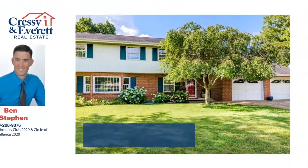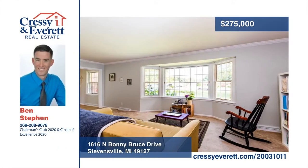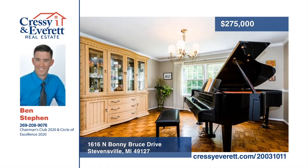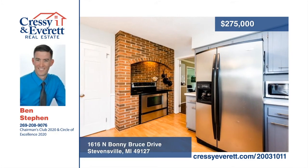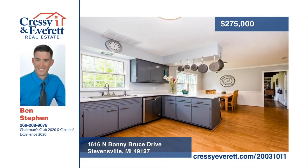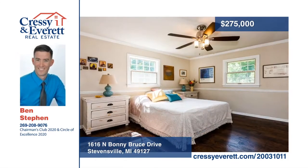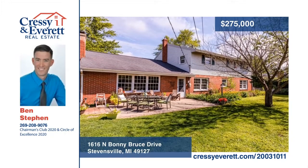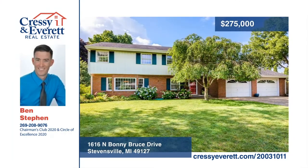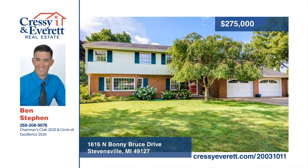Situated in a desirable Lakeshore Schools neighborhood, this home has so much to offer. Inside, you'll find a traditional floor plan with two large living areas. The back family room features wooden ceiling beams, built-in cabinets, and a focal brick fireplace. The kitchen has brand new countertops, a large pantry, and classic brick oven accents. Upstairs, you'll be surprised by the large size of all four bedrooms. The beautiful gardens outside bloom all season, and you'll enjoy spending time in this large fenced-in yard. Make this home yours with a call to Ben Steven.